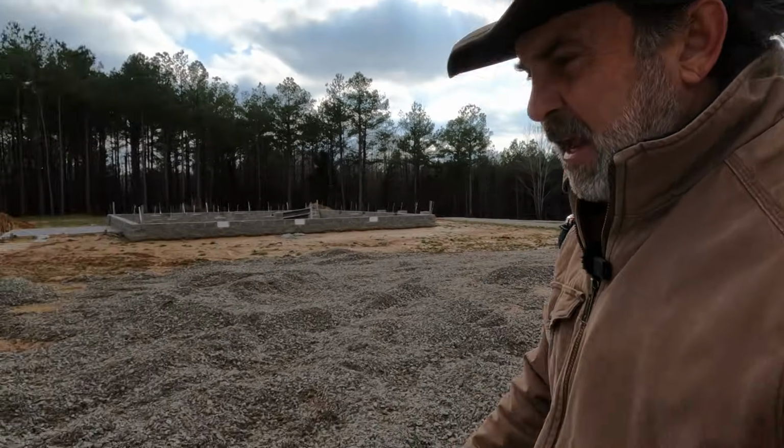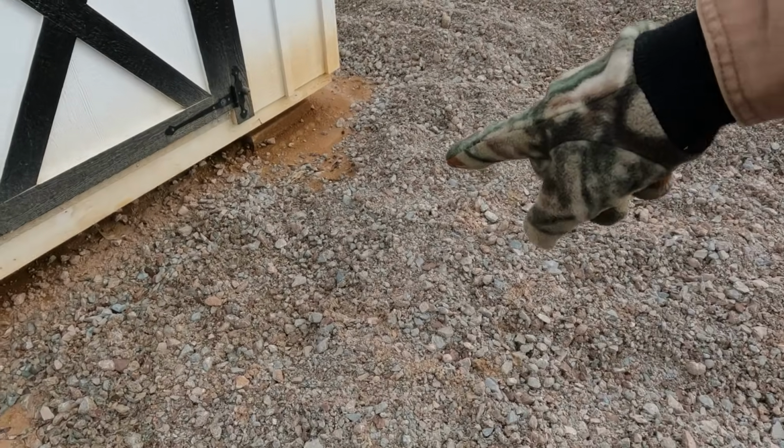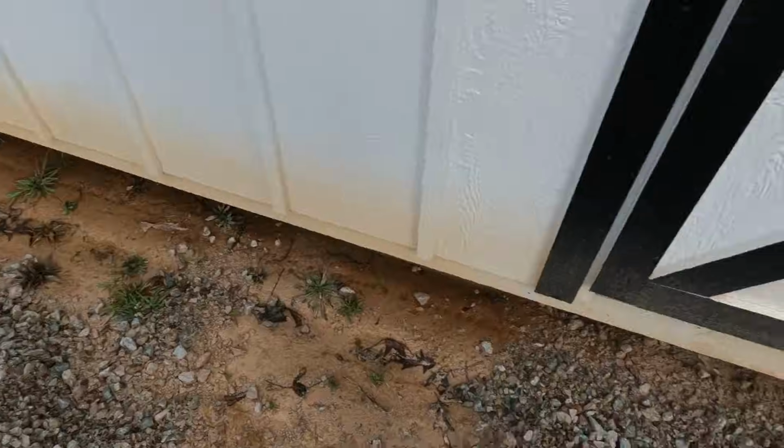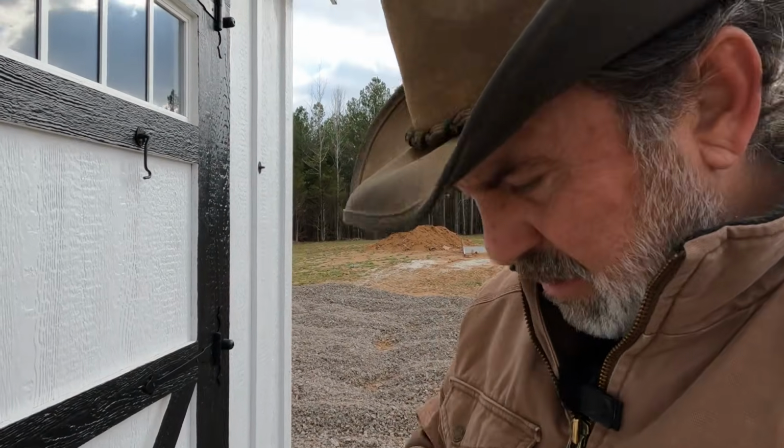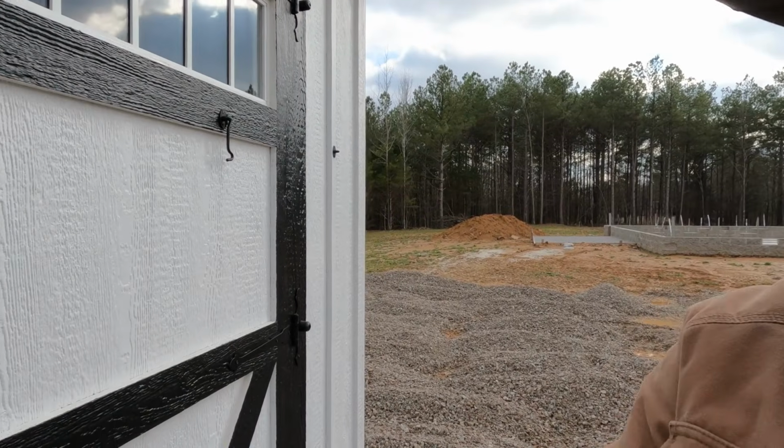Appreciate you. I did bring some gravel right up next to the shed here. You see, I dumped it, the buckets. I put some in front of these doors. I got to unlock. One second here. Dropped it.